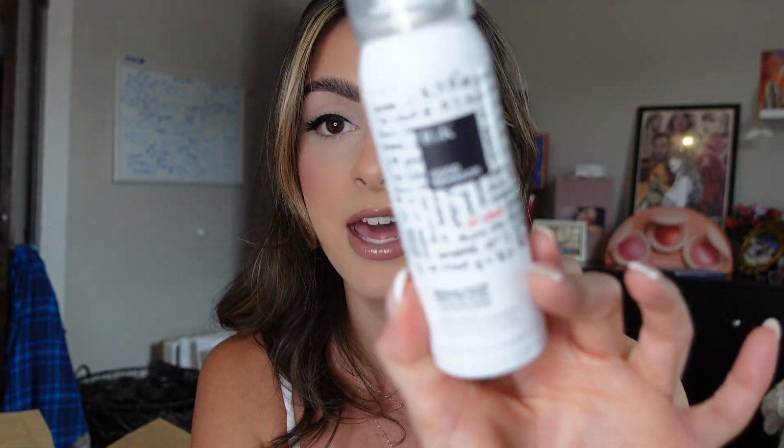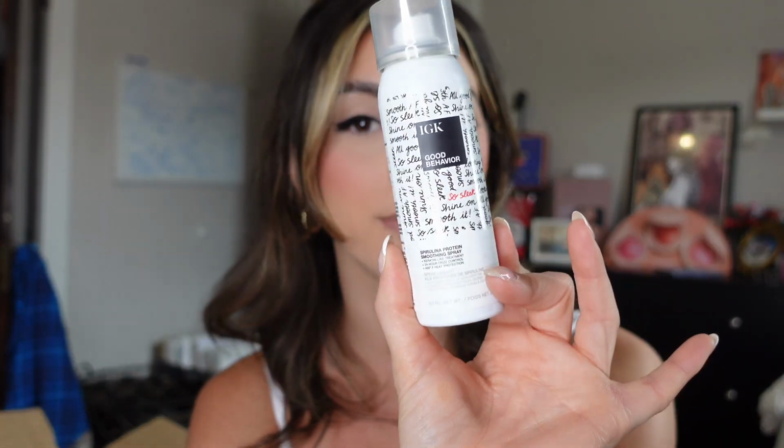So once I'm done with my texture spray and my hairspray, I will just go all over my hair with this, and it'll add some shine back in, some protein, and it'll also help maintain that frizz throughout the day. So 10 out of 10 recommend this. You can use this as a heat protectant. I have done that as well, but for me, I like to use it as the last step in my hair routine.